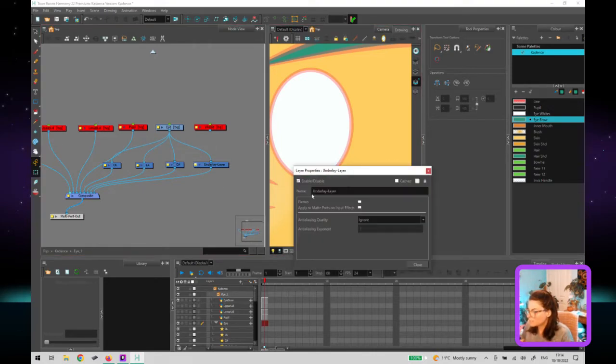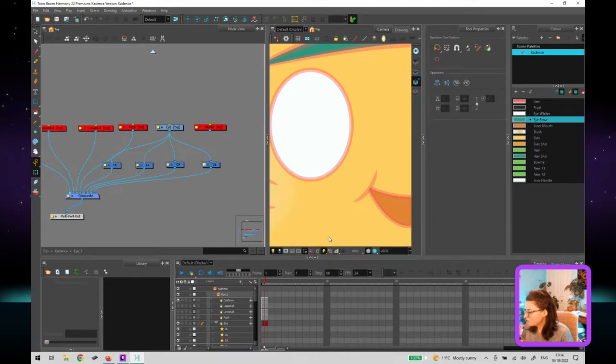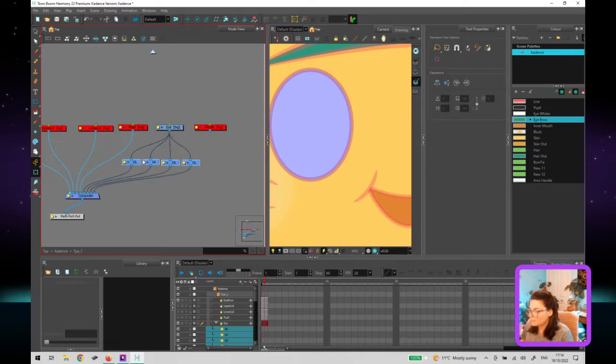So you can see here that I'm just saving space in my network. All of these drawing nodes are tiny, tiny, tiny, and they take up half the space as they did. And I like to layer them right underneath the drawing.